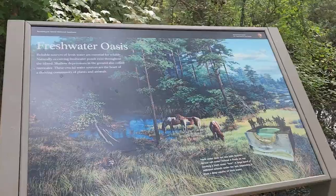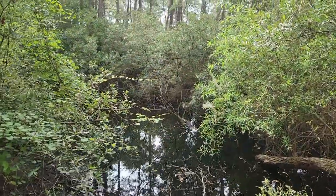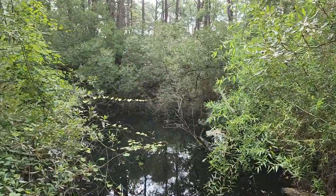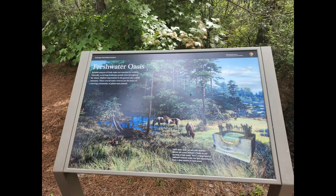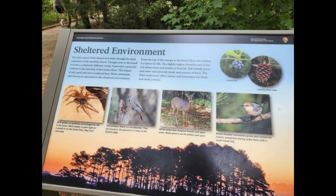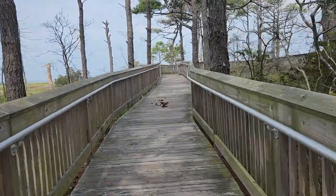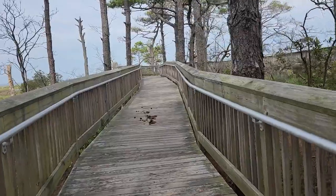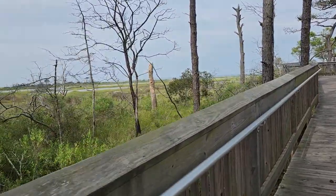As these signs explain, the island doesn't have that many sources of fresh water, so little pools in the forest like this are where all of the wildlife need to come to drink, including the horses. And also, they take shelter in the forest when there's bad weather. Come up here. They do. They enjoy the trail.